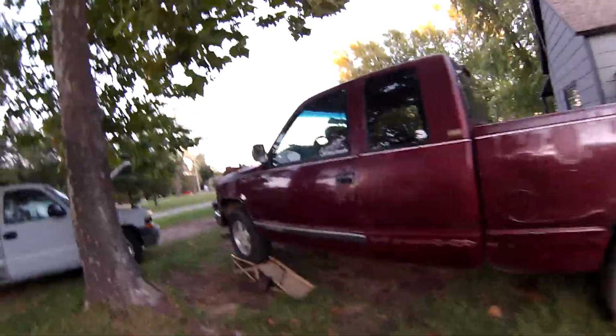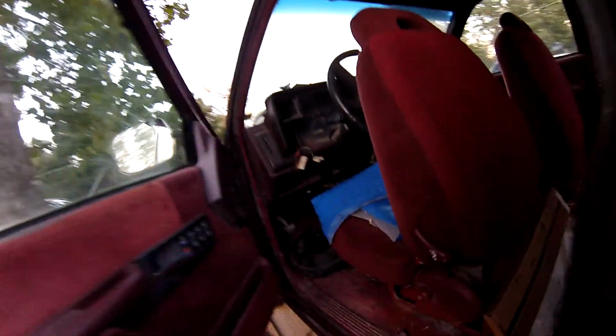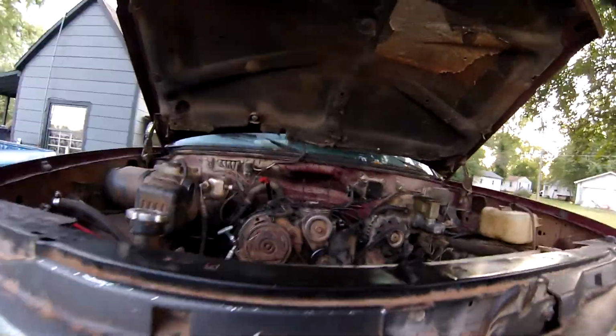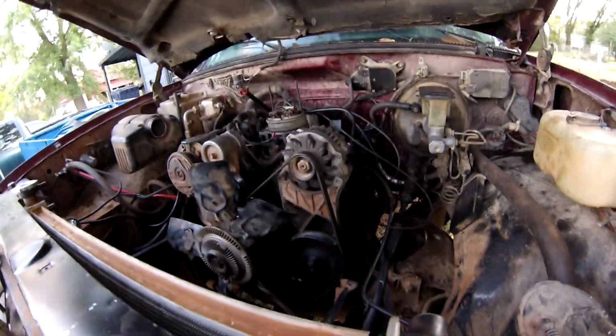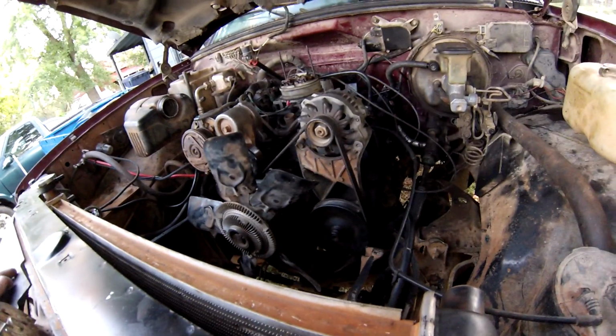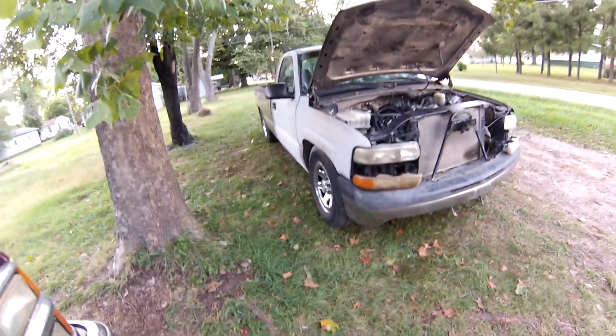I got this '94 from my boss. It's actually a pretty decent old truck, other than the fact that it was somewhat blown up. It had blown head gaskets, and then I tightened the rocker arms down too tight, or something fell down in the motor. I don't know. Something happened and tore up two pistons. So I had to change them back out off of the 4.3 that came out of that.